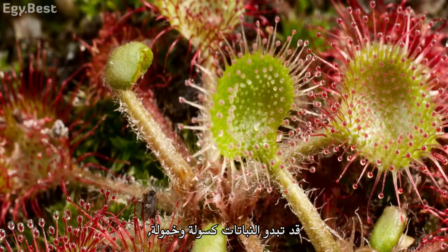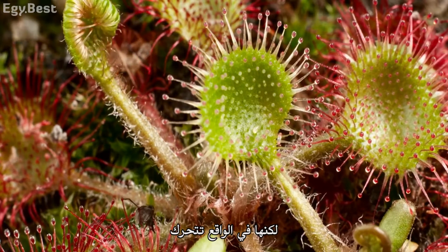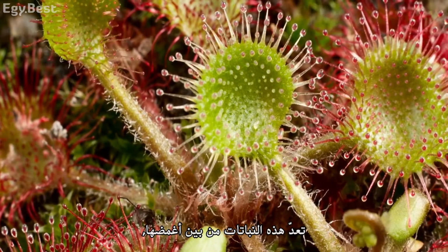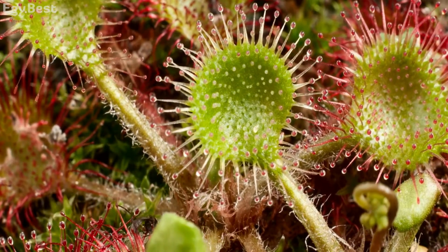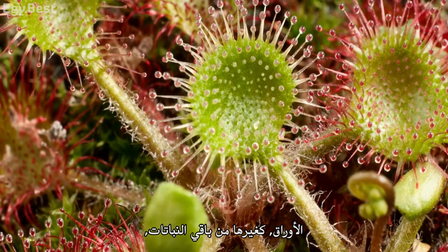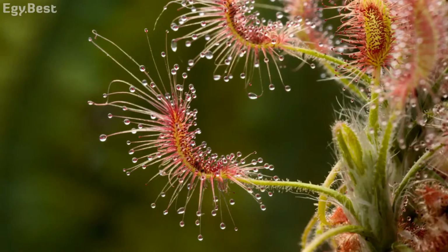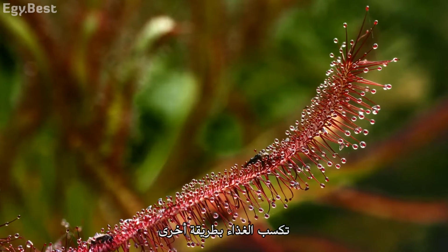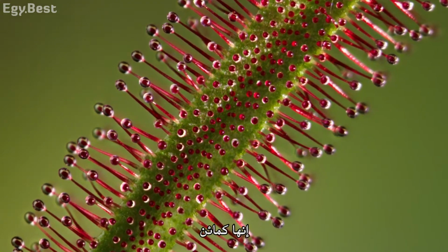Plants may seem passive and inactive, but in fact, they move. These are among the most mysterious. Sundews. The leaves, like those of other plants, use sunlight to help them grow. But their glistening tentacles get food in another way. They are traps.